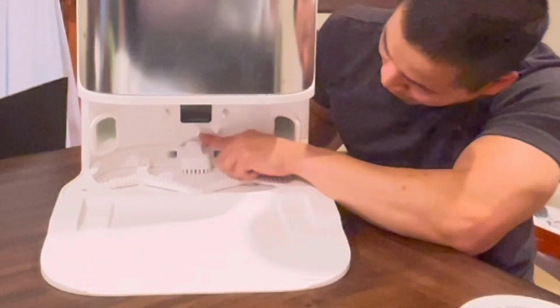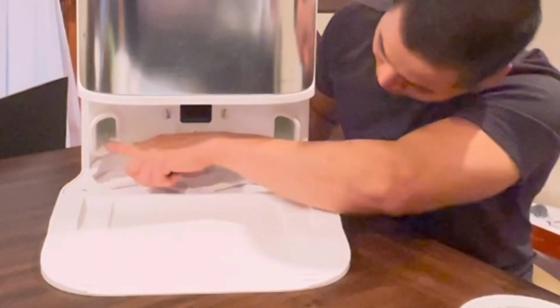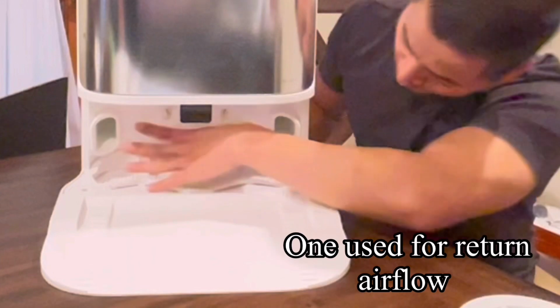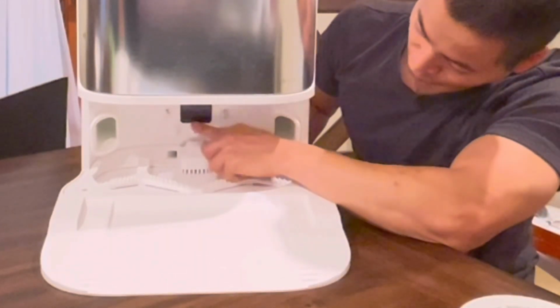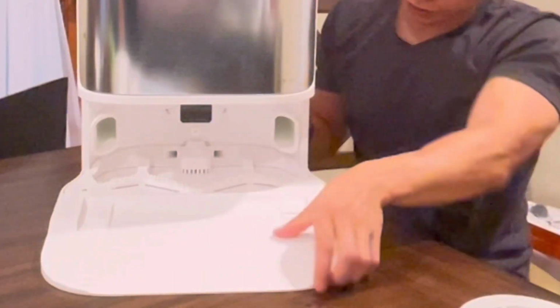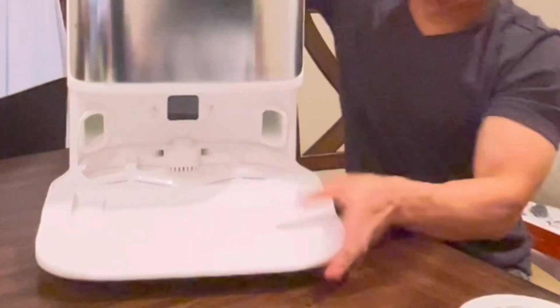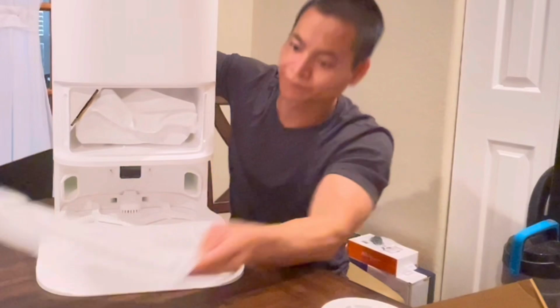Alright, so it looks like there's a water tank on board, so it autofills there. There's the self-emptying port. Looks like there's 2 on either side. The infrared sensors to help line the robot up when it's going back to the dock. And you got some charging contacts. Alright, so it looks like this base plate is solid. It doesn't get removed. Now, let's check out this middle section here.